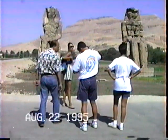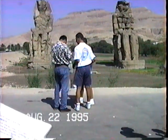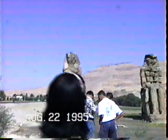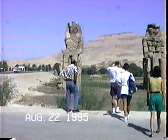This one, the Colossus of Memnon. Okay. So this one is a statue of the king and the queen. So we just have the queen here. Now we come here.